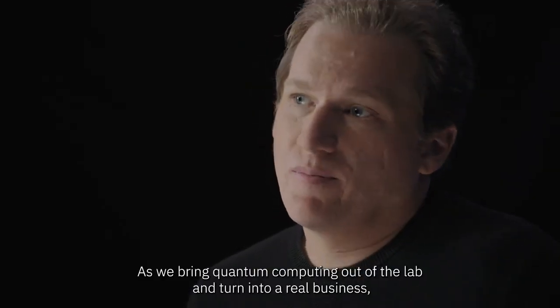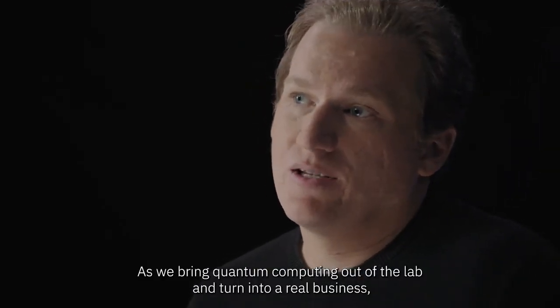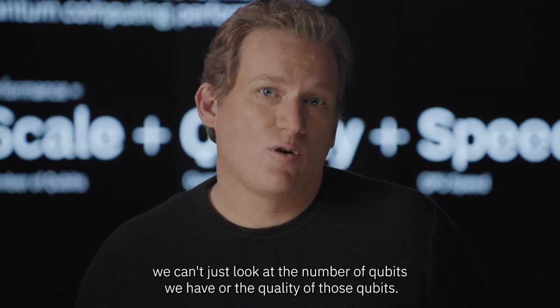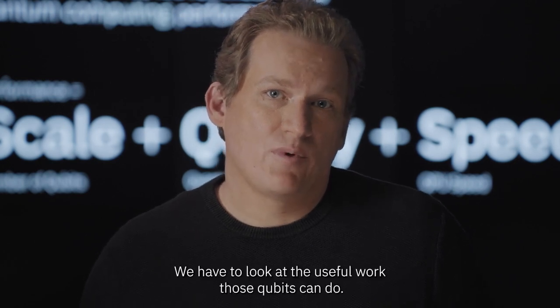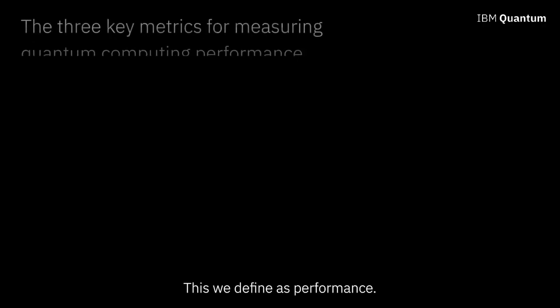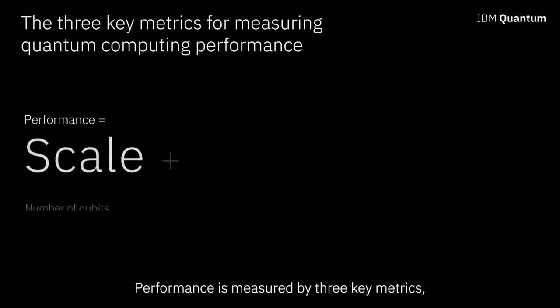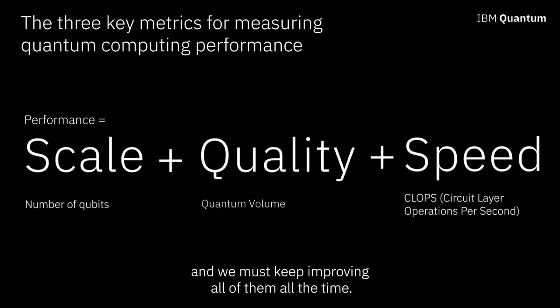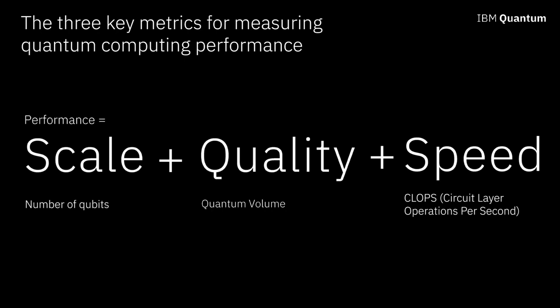As we bring quantum computing out of the lab and turn it into a real business, we can't just look at the number of qubits we have or the quality of those qubits. We have to look at the useful work those qubits can do. This we define as performance. Performance is measured by 3 key metrics, and we must keep improving all of them all the time.